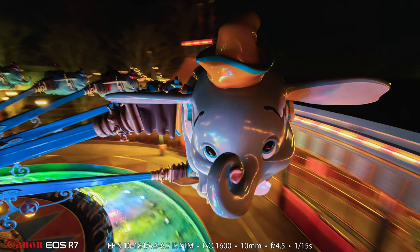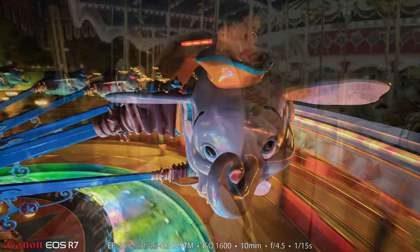I ended up going with 1/15th of a second shutter speed. Maybe I should have gone with a little bit longer shutter speed, but while the Dumbos are out there on the end of those rods, they're kind of bouncing along, and it's really hard to get them sharp at much longer than 1/15th. So 1/15th is what I went with, and I hope you like it.